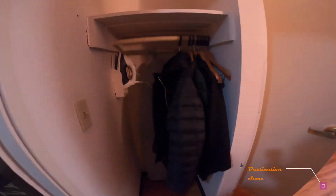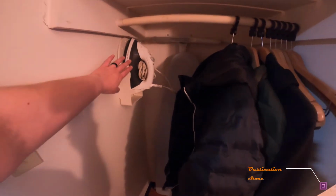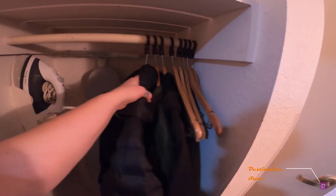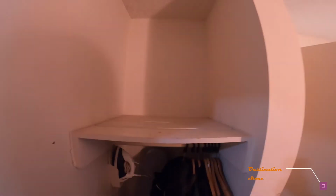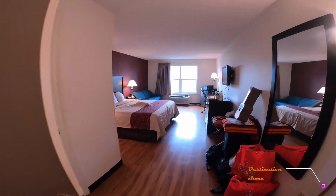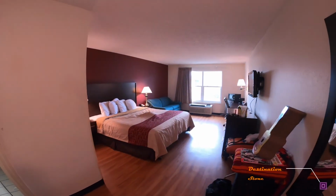First thing, you walk into the little closet, got you an iron and an ironing board, plenty of hangers to hang some clothes if you need. We just got our jackets. Coats not included, those are our coats. Little shelf. All right. And then as you continue to walk inward, ooh, pretty big space. Good space.